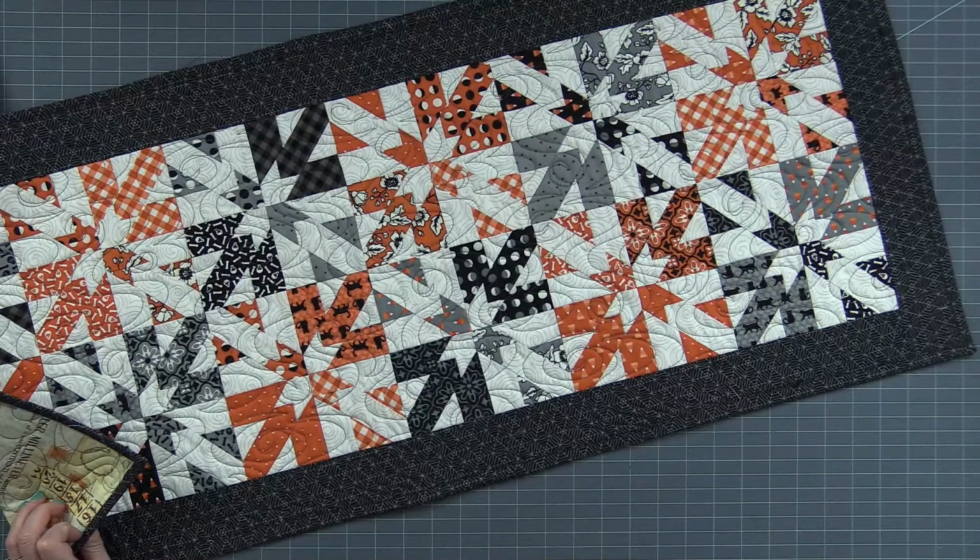Love this one. It's fun to make, and everybody's so impressed to see all your tiny little points, which never get chopped off with this pattern. Never. All right, so the third one is Little Trixie.